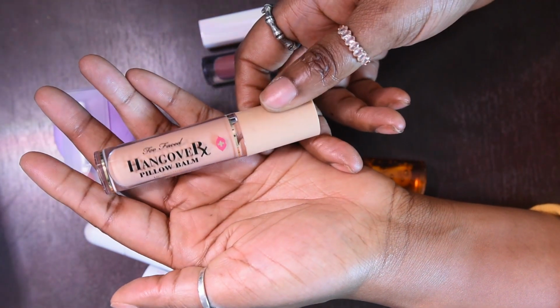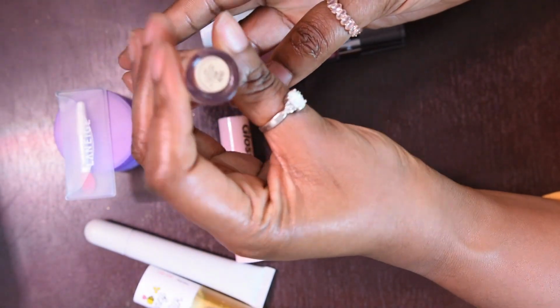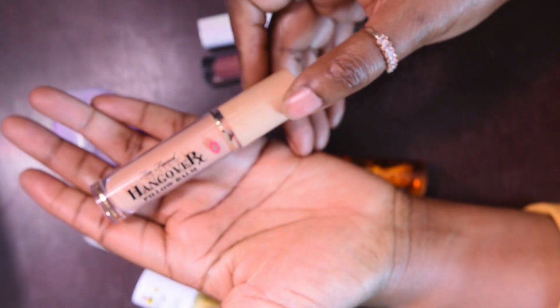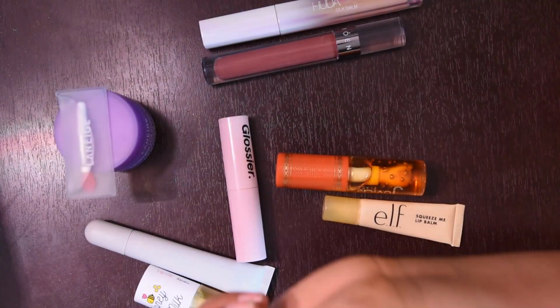So this is a declutter, and this one is in Cocoa Kiss. To me, it does not smell like cocoa at all. And there's no real pigment in this. This is very sheer. I forgot to say, this one is actually clear.